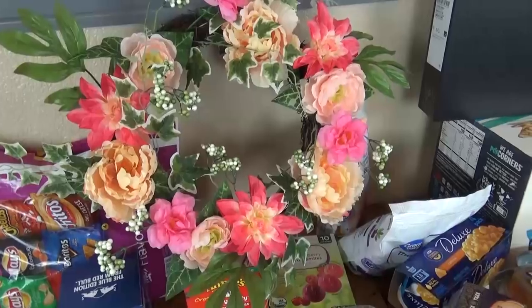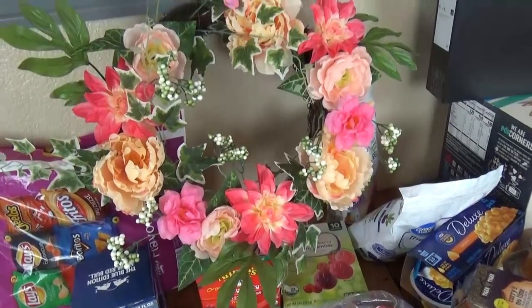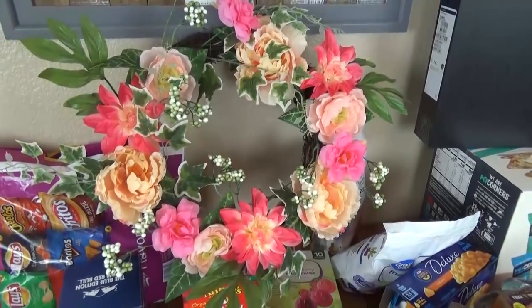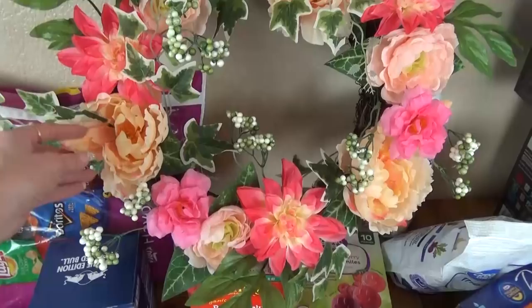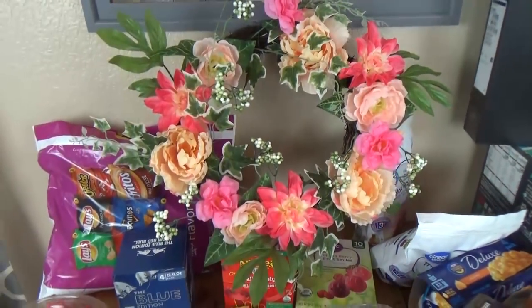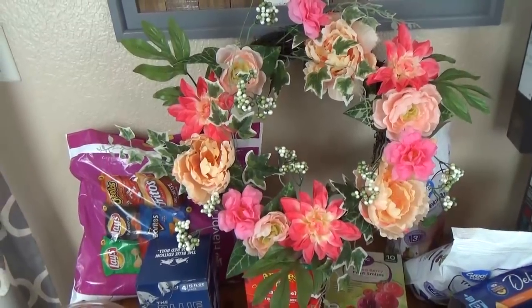And then the very last item from Walmart is this beautiful wreath. I kind of picked this out for myself as sort of a Mother's Day gift, and it is so pretty. I love the pink and the peach, and I love the peonies. It is so pretty. This was about $16. Not for our trip, I just really liked it.